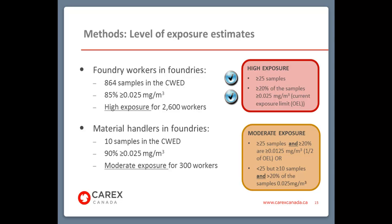For material handlers, we only have 10 samples collected in the foundries industry in the CWED, although 90% of these samples are above our high concentration threshold. We do not satisfy the first criteria for moderate exposure. However, due to the high concentrations of the samples, the second set of criteria are met, and the material handlers are classified as moderately exposed.